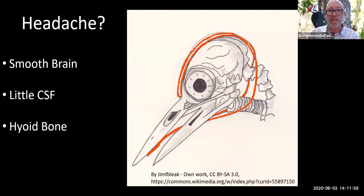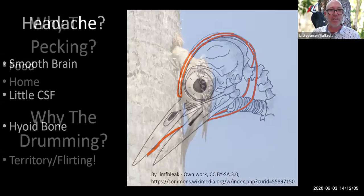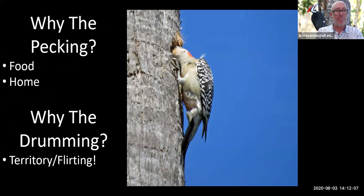So those are some adaptations that allow the woodpecker to have this very specialized foraging system. Now, why do they peck? Again, it's foraging. They're looking for food.